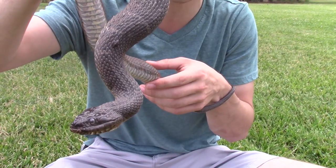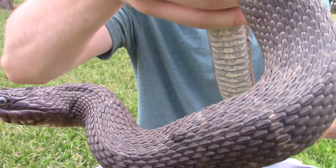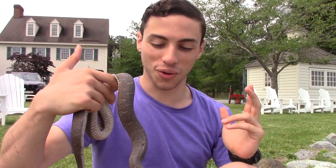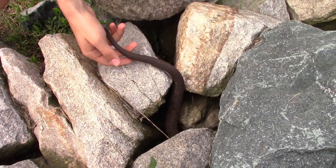You can see she's a very, very pretty and very calm individual. She's being a great sport for us, and no trip to Maryland is complete without catching one of these incredible snakes. So we're gonna get this little northern water snake back into the environment and hopefully find a lot more. Bye, sweetheart.